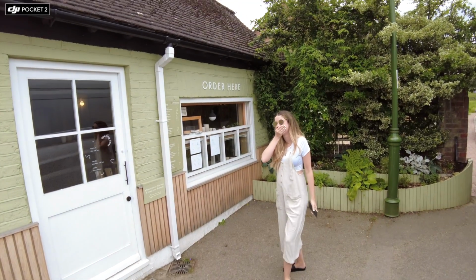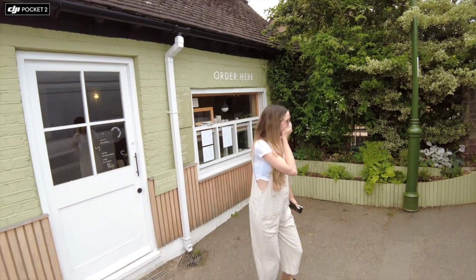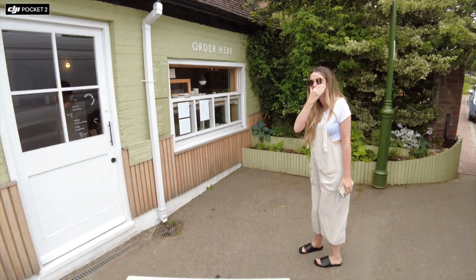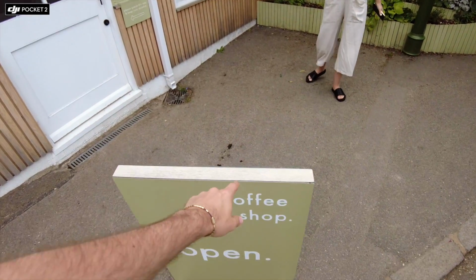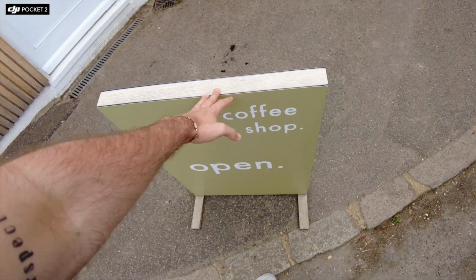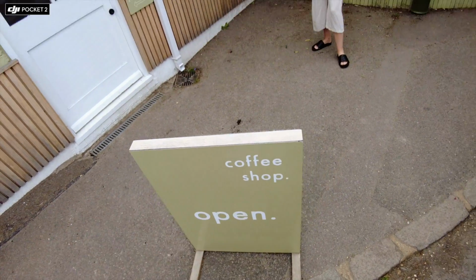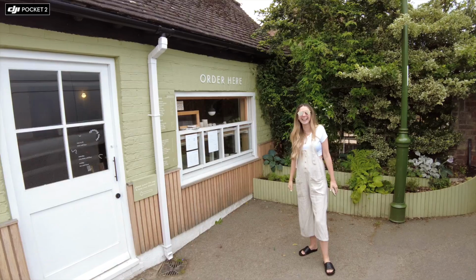I just tried to film a little clip, and I was walking backwards to get the shot and just tripped over this. That's not really anything you could trip over, it's waist height, and I nearly just stacked it.